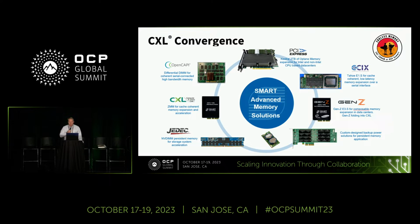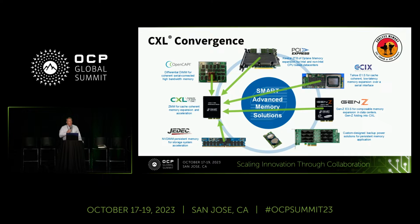The one on the right is a Gen-Z. We had 3 generations of the Gen-Z product. We had high hopes for Gen-Z and put a lot of effort into that, and thanks to everybody else who developed the standards for Gen-Z. It did look very promising. On the bottom, those 3 are the NVDIMM. We had a DDR3 NVDIMM, a DDR4 NVDIMM, and we started on a DDR5 NVDIMM, but that's actually now moving into CXL. So it's all coming together with CXL, and I see a lot of momentum in the industry.